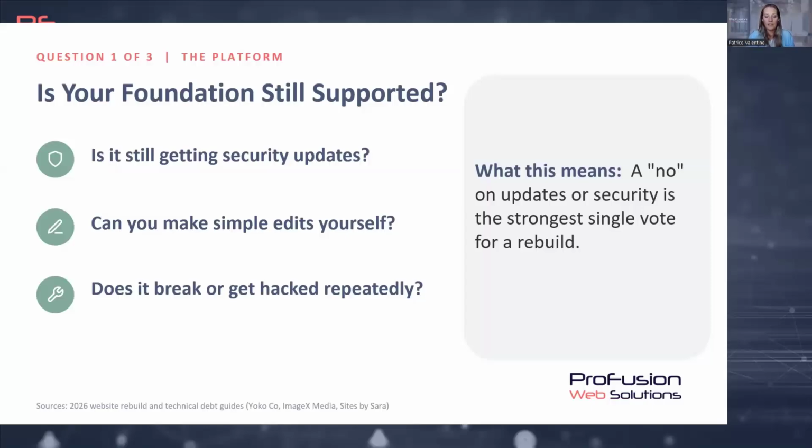So if your website is repeatedly breaking, it might just mean that you're not on managed hosting, and that might be a place where you want to go look. It could also be, as is the case with a couple of clients that have come to us, that your site is so old now and so far back on the application, the version is so old, that it can't be simply updated.